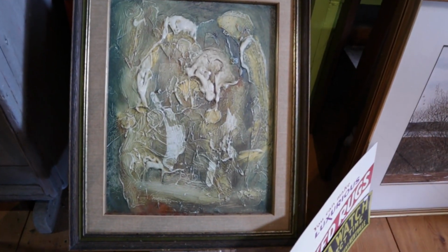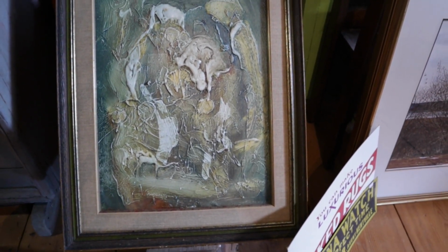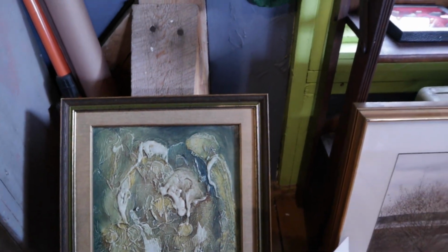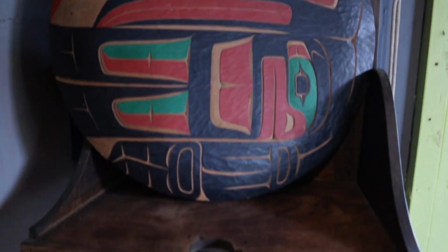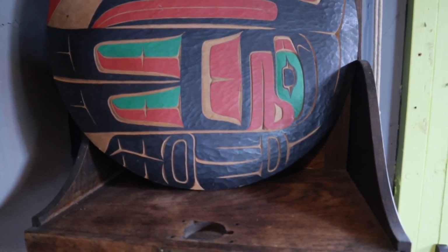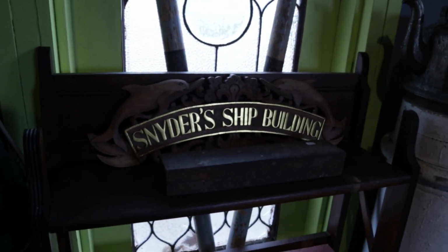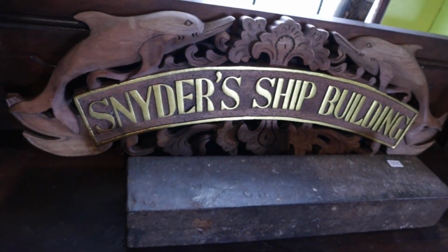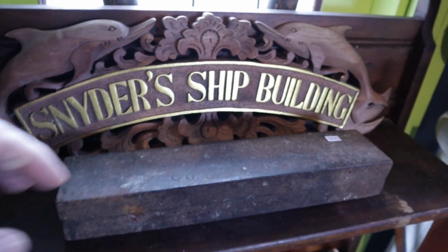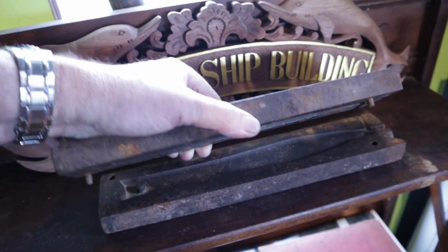There's a neat mid-century piece signed by Nan Pierce. I'm not familiar with them, but a real 60s, 70s look there. A lot of texture on that one. Here's the Raven and the Sun, another fabulous West Coast native piece. And here just because I'm here, I might not be able to get this to focus because of the light behind it. Snyder's shipbuilding sign, carved out of mahogany, really nicely done. And this huge, heavy fishing jig mold, quite a big one.